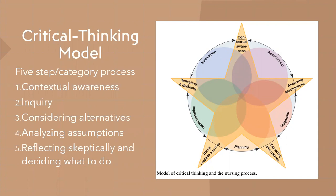And questions for focusing that thinking would be: which beliefs and values are shaping my assumptions, what rationale supports my assumption, what biases do I have that may affect my thinking and my decisions in the situation. And then reflectively, skeptically, and deciding what to do. We want to be questioning, analyzing, and reflecting on the rationale of our decisions.